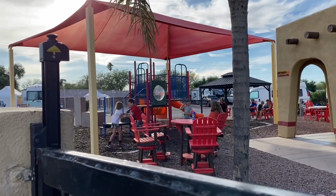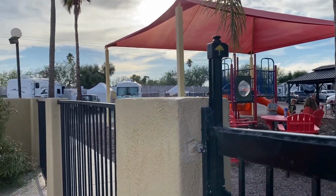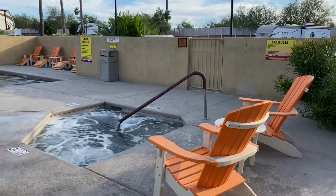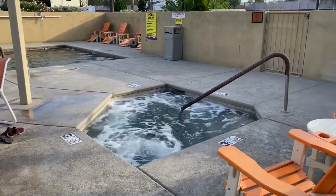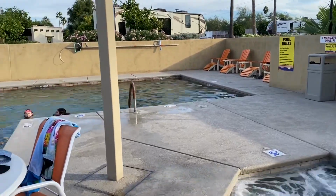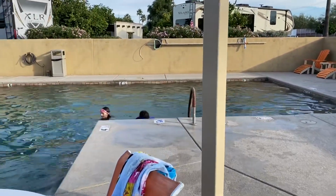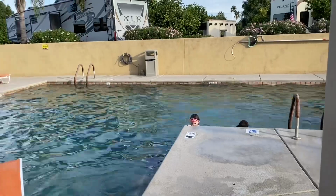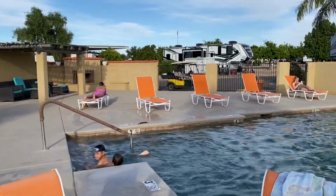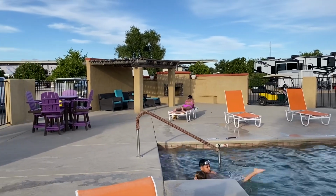You can see here one of the playground areas. This actually is the playground area that's closer to where our RV spot is located. So they have two main livable areas with the whole playground, pool set up, and hot tub. So this is the second one, and you can see we have a nice pool here. There's the hot tub. It was like in the mid 90s, so I can't imagine a lot of people were using the hot tub, at least not during the day.